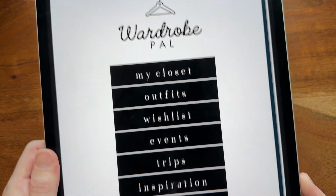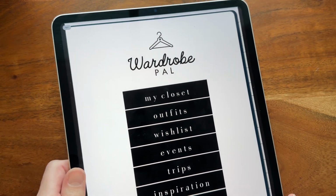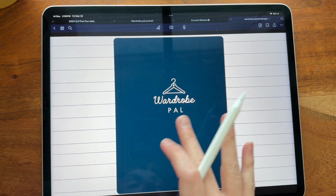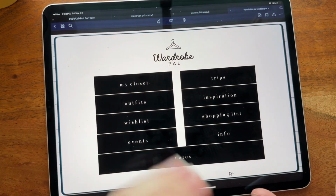So that is the Wardrobepal. I love the way that it turned out. And that is a little bit of how I am using it. Now, like I said, this is available in landscape as well. So it's going to be set up the exact same way. We'll just run through it real quick so you can kind of see what it looks like.